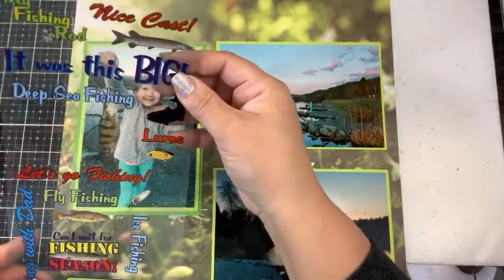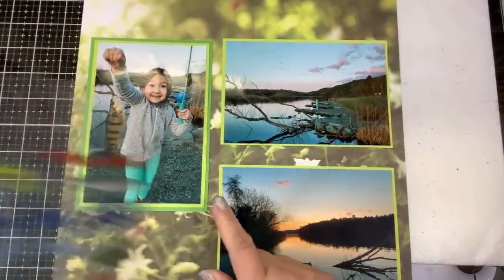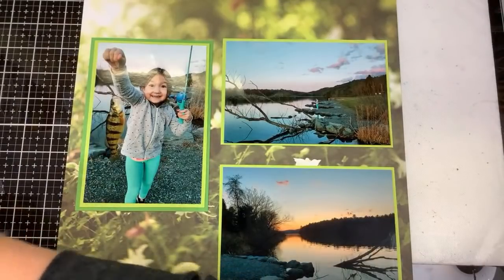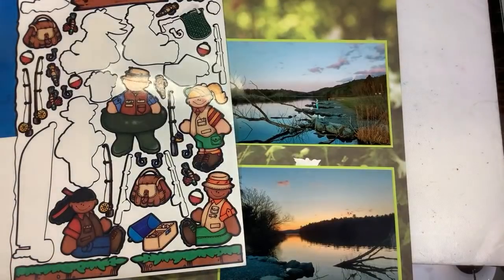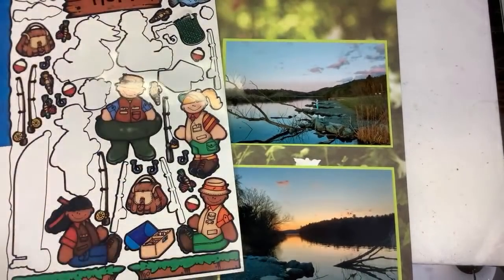I thought I had something that said, oh, like this one says it was this big. And sometimes with these clear stickers, you can put them right over your photos. You can put a little piece of paper under them. You can do stamping. Somewhere I have a sticker that says fishing. We'll just use this one.